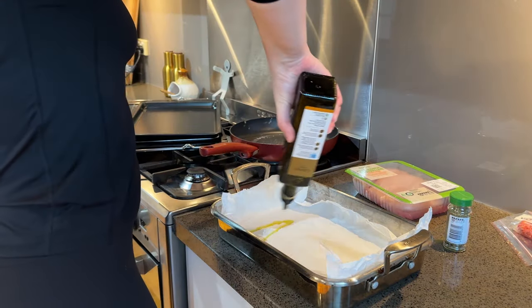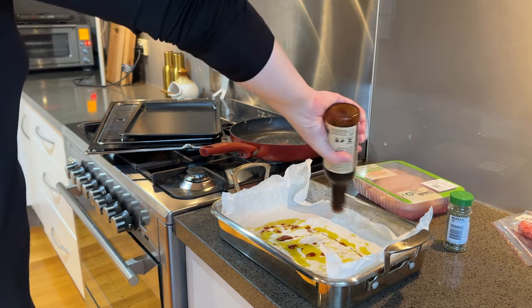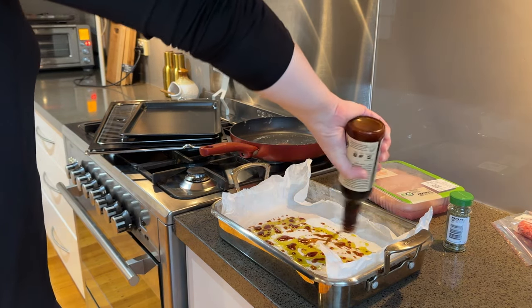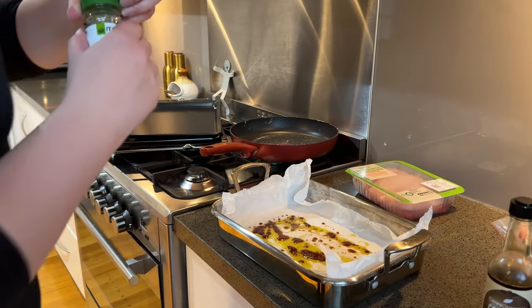Garlic infused olive oil. I use that all the time because I have IBS and I can't use real garlic. And then I love this coconut amino seasoning. I go through a lot of this. Doesn't really make it taste coconutty. It just is a bit like nutritional yeast. Brings out the flavors.